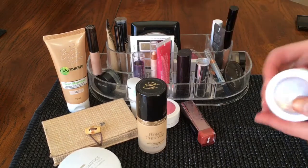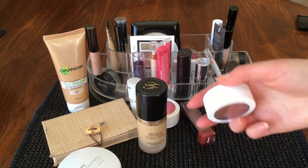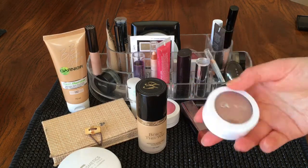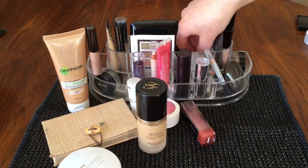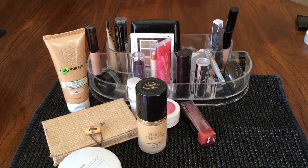This is a bronzer, well, kind of a contour shade. And this is ColourPop Aphrodisiac. So I'm going to put this back because I've been using it every day, all month, and so I want to pull something else. The rest in here, in this little pouch here, is all my Project Pan, so that's going to stay in.